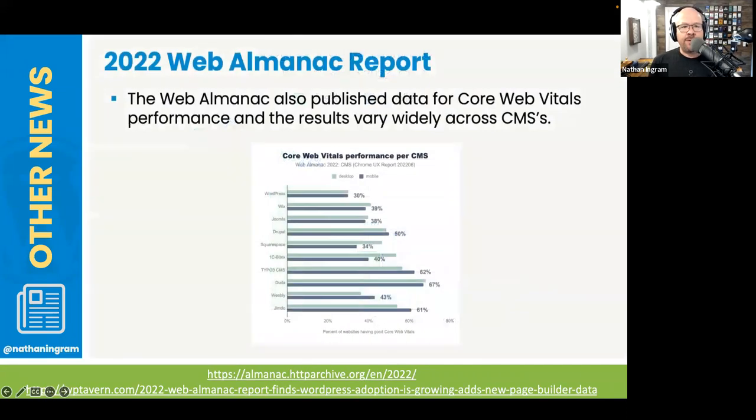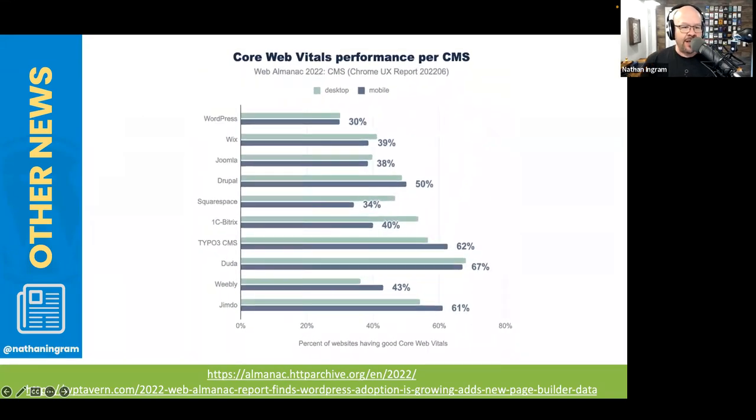The Web Almanac also published data for the Core Web Vitals performance across CMSs, and you'll see that WordPress is still at the back. This is bad. Bigger scores are better. What percentage of these website platforms have good, whatever that means, Core Web Vitals? WordPress lagging at the back. So we have a lot of work to do there, and the performance team is certainly working on those things. Duda scores pretty high. Duda is a white-labeled Squarespace-like CMS platform.